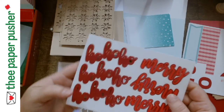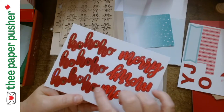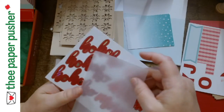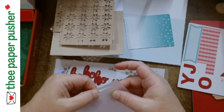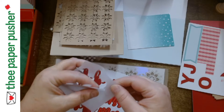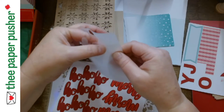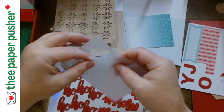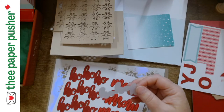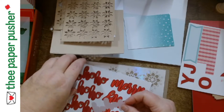Okay, so this is what I was hoping. I was hoping that we would have some ho ho ho die cuts. Because what they gave us was these vellum pieces that I could tell went behind the ho ho ho. Now you can stamp directly onto vellum. You just have to be careful, because if not, you end up smudging. And because this is meant to be quick and easy, I was thinking they're probably not going to give us the hard way.